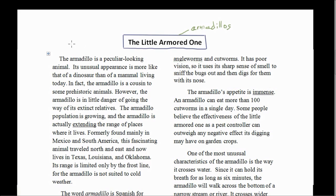Next, Ruby Payne suggests we outline the paragraphs and number the paragraphs. Begin to get a sense for the structure of the essay.